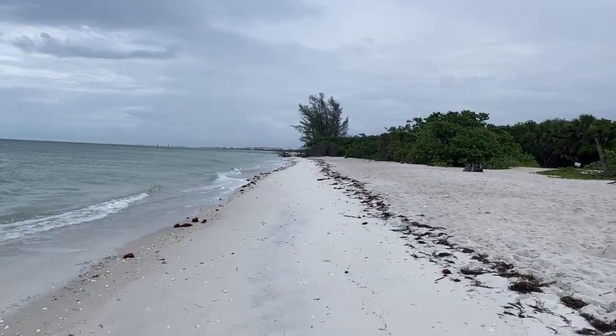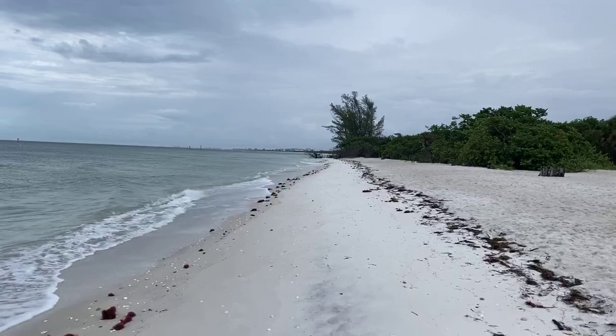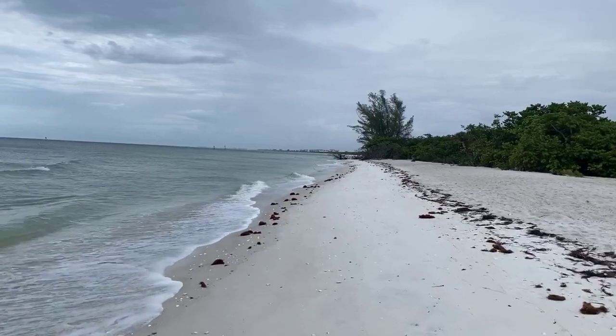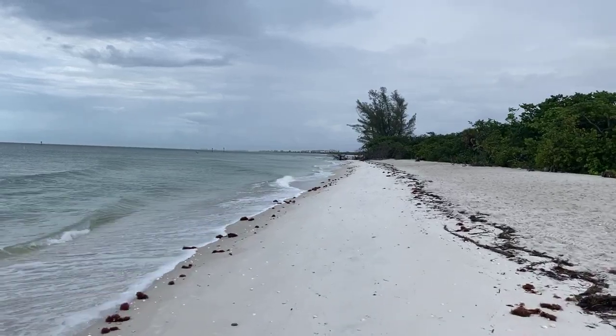So what did we pass? Two people so far this morning? Two people on the beach. The dude was one of them. The dude. That's so funny. I'll introduce you to the dude on the way back if he's still out there.